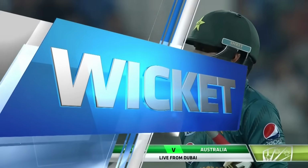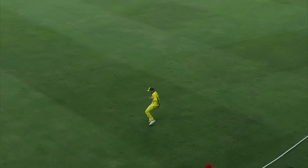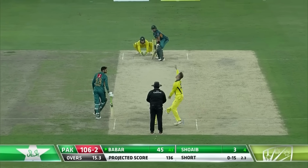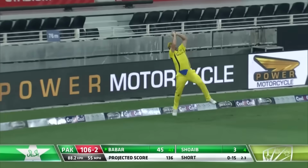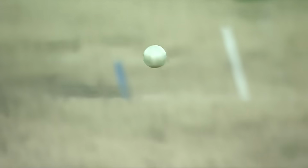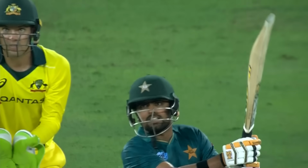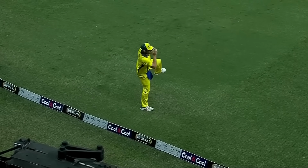He played quite nicely in the early stage of his innings. He controlled it nicely, but did it straight. Straight to the man, who made no mistake. Big shot. Will he be taken? Yes, very good catch. Losing a couple of wickets quickly. That's what turned it around in game one. Looked like a wrong'un from Adam Zampa, and it was in the slot. Babar's got to go. Good catch from Aaron Finch.